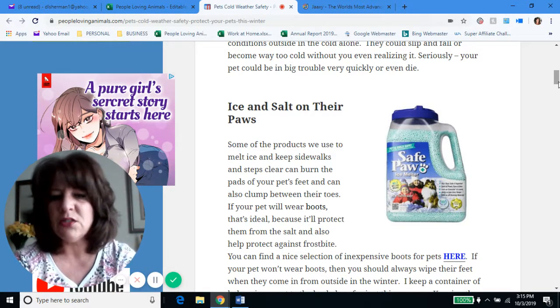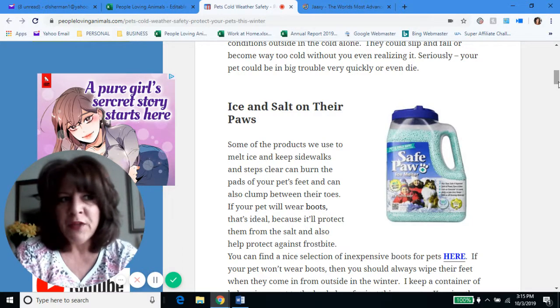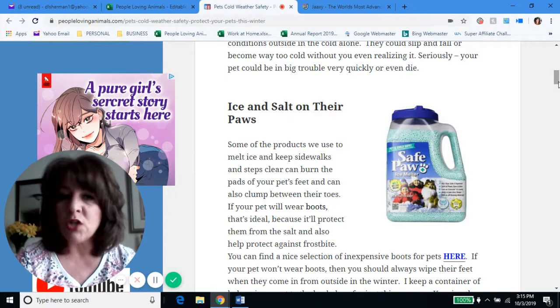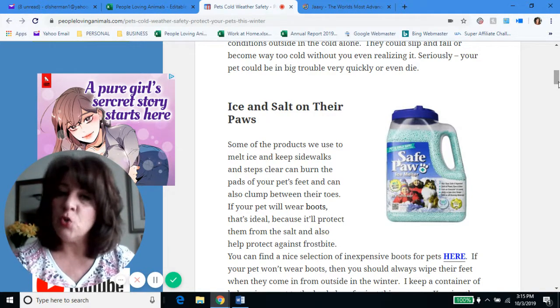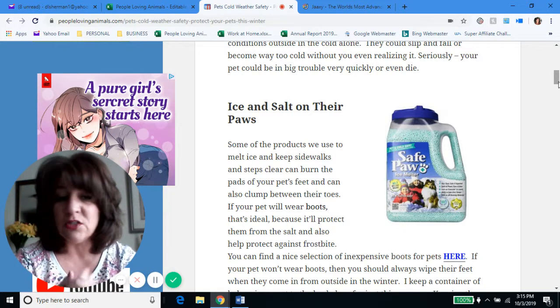Now, one of the best things to do, if you can get your pet to wear boots, that's obviously the best protection from salt and from frostbite, and they can get frostbite on their toes just like humans. The other tip is that you can keep a towel or a washcloth, or baby wipes work really well, next to the door, to give your pet's paws a quick wipe when they come in from outside. That would help to protect them from that salt as well.